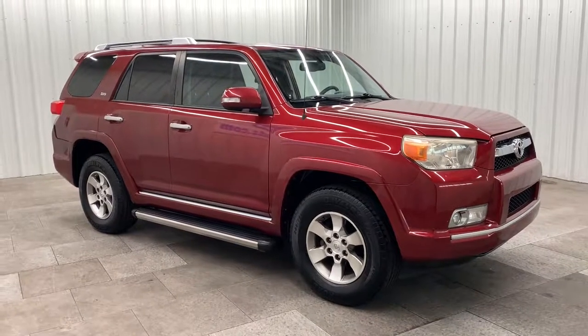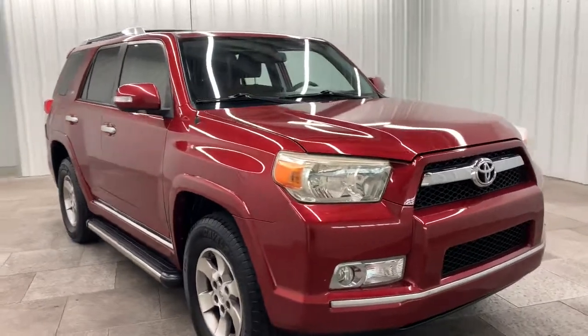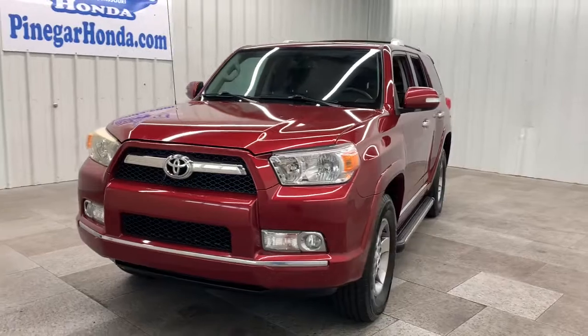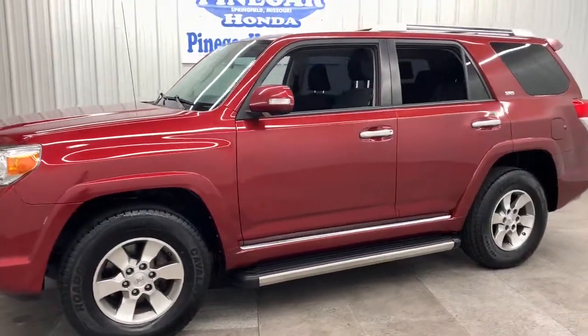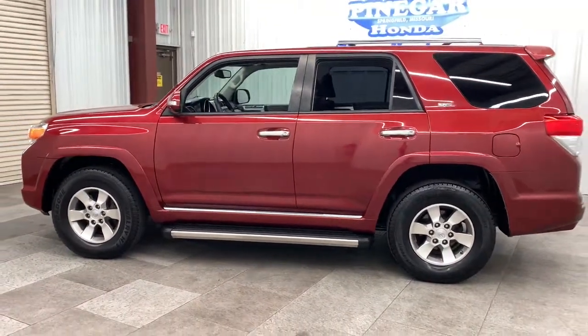Hop into the 2012 Toyota 4Runner. This vehicle is an outstanding buy with fewer than 200,000 miles on the odometer. Here's a capable 4Runner that offers impressive off-road ruggedness, a comfortable interior, family-friendly design, and impressive towing capacity. Can you hear the trail calling?